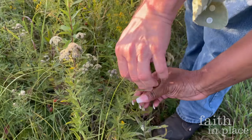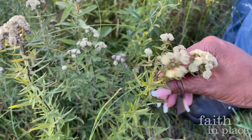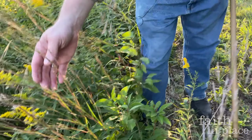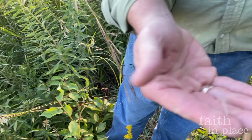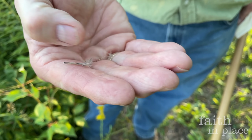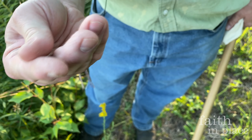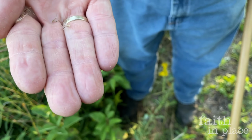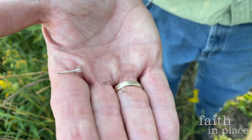This is a mountain mint here. You can feel the stem; you'll feel how it's square. This is big bluestem grass. Little bluestem here. You see the seeds are already out. They just fly with the wind. Do they attach to animals? This one won't. This one is mostly windborne. We do collect some, but as you see, this is a difficult one to collect. You don't get a lot for a lot of work.